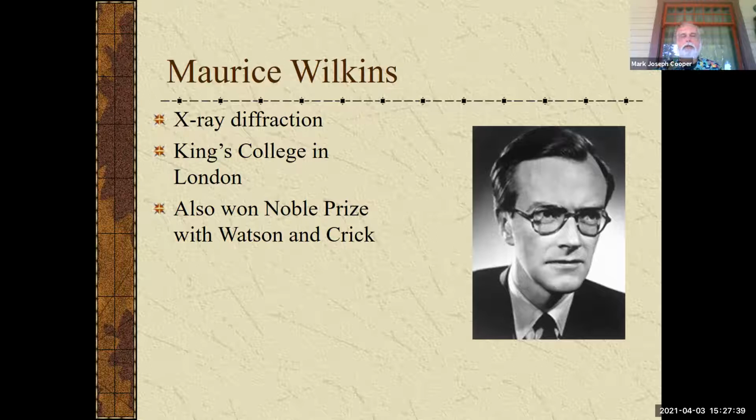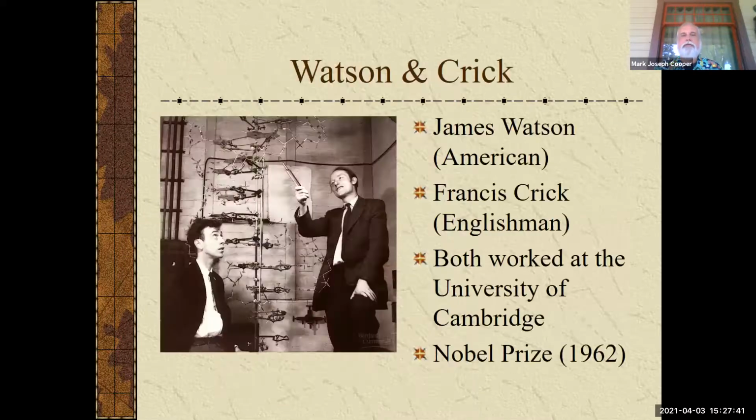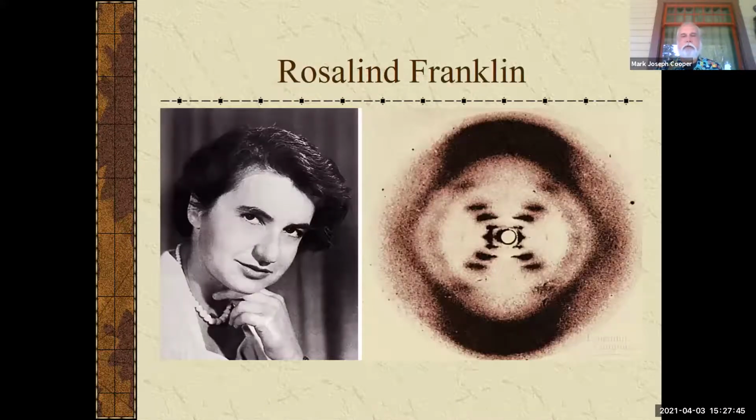He gets credit for the X-ray diffraction. These two get credit for coming up with the shape, and she gets absolutely nothing. So again, a bit rough for Rosalind.